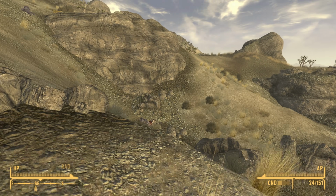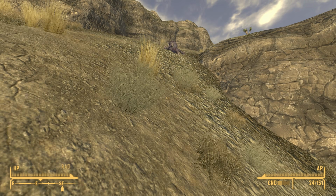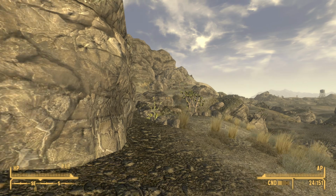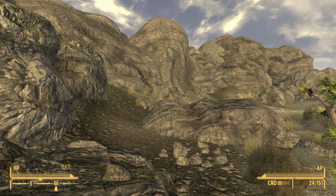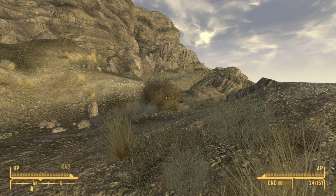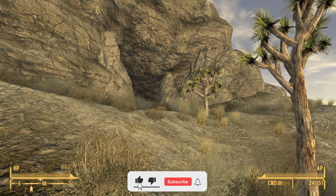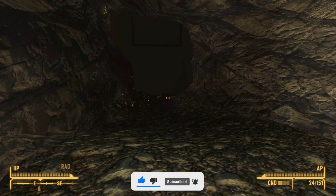So what we want to do is just head up this hill over here, and eventually we should see an entrance to a cave, and we're just going to go into the cave, and once inside the cave I will show you exactly where to get the eggs from. So again, continue down this area, and the entrance should be just around the corner from over here. There you go, there's the entrance. Right, let's just go ahead and go inside.